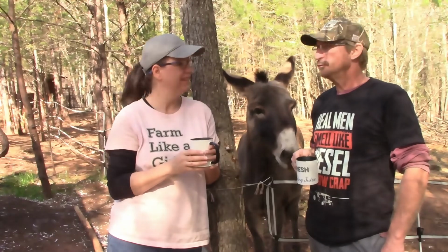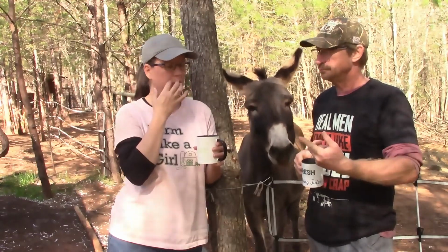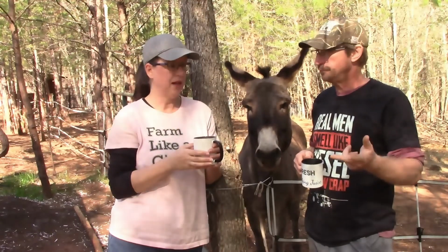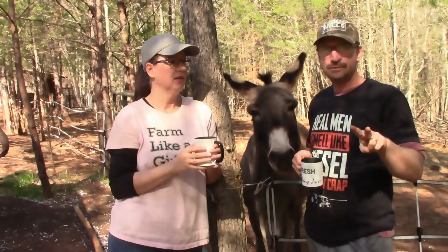And we have the silver fox, blue. We have two blues, two black, standard black, and the bucks are black, and both bucks are standard.